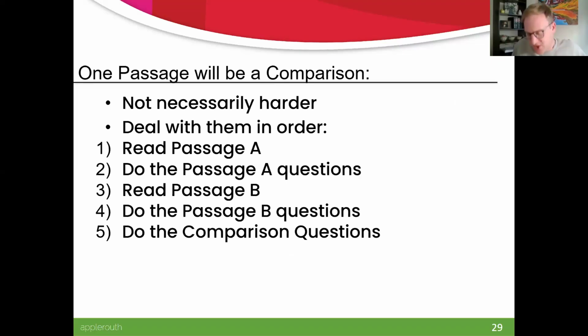And of the 4 passages, one of them will be a comparison passage. So it'll have passage A, passage B, and then some questions that relate to each and some that relate to both. The only difference here is don't read both passages at first. First read passage A and do the first few questions so you have less in your working memory, and then read passage B and do the rest. You never know which of the 4 passages will be comparison, right? So it's just a matter of treating it differently when you do see it.